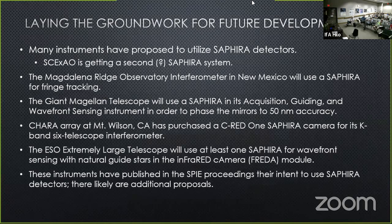Recently, a lot of instruments have proposed to use SAPHIRA systems. And we can't take credit for all of this, but we've certainly contributed towards their success and the desire of a lot of people to start using these detectors. So SPECKLE currently has 2 SAPHIRAs at it. I don't know how long-term this will be. There is a commercial camera called the CRED1 by First Light Imaging, which provides an easy way to get access to the capabilities of SAPHIRA. And so SPECKLE has the CRED1 on it right now, and also our camera there too.